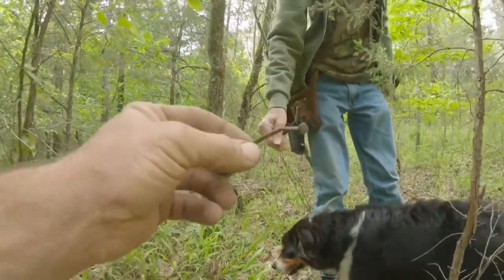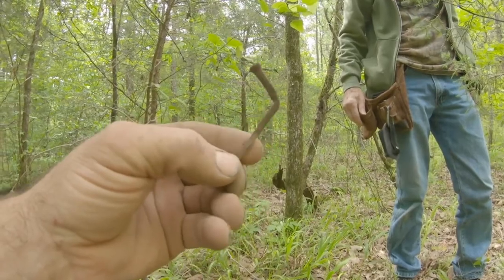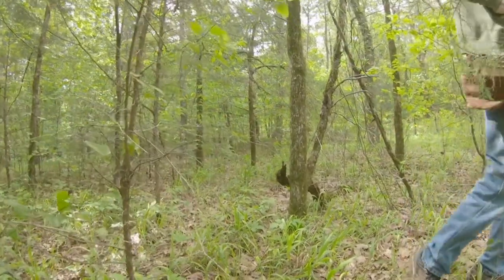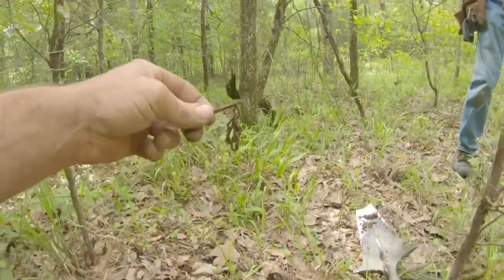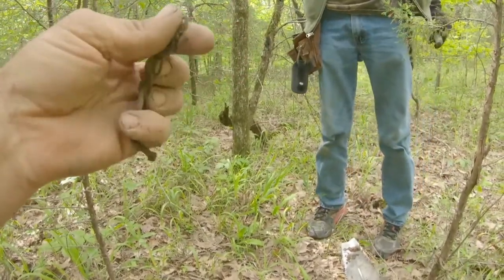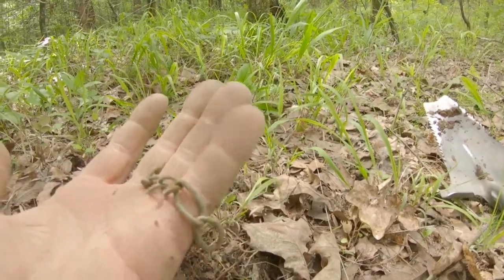Yeah, bent square now. I bet that sounded like a coin. Yeah, that was from the 70s. Yeah, we'll keep that. I found a gold chain right here. Except it ain't gold. Interesting though.